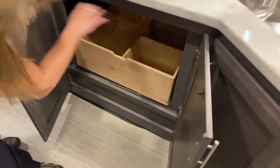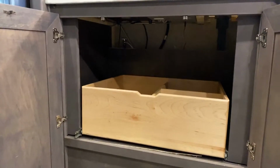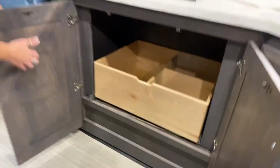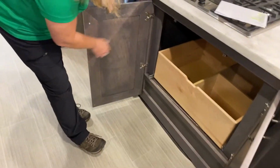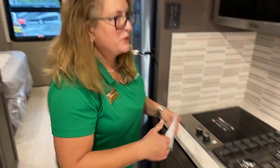Organizes, and you still have room. You could put another shelf in there if you wanted to. There's a little bit of extra room that you could actually modify that for yourself. Nice solid cabinet doors, hidden hinges, give it a great look. It's that expensive look that we would expect to see in something really nice.